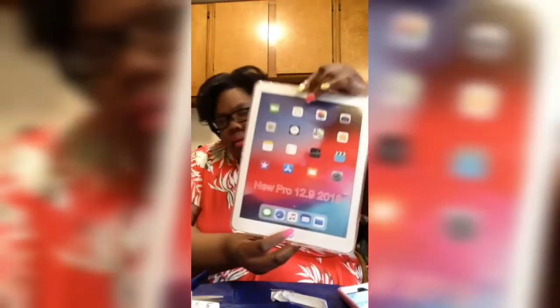Well, let me first say, I like how they put it in this pack right here, to keep it safe, just in case it's something that you could drop or break, which I don't know yet until I open it. So, I like that. Oh, it says New Pro 12.9, 2018 case. So I guess it's the 12.9 inches. Oh, I like this.